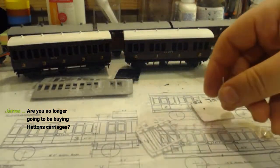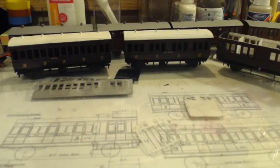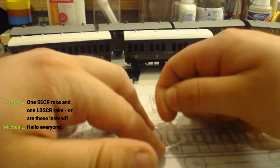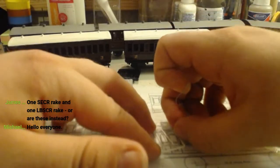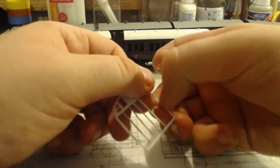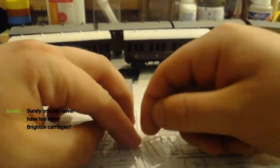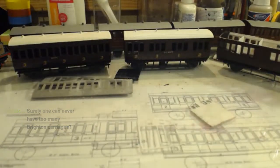Are you no longer going to be buying Hatton's carriages? Well, I was going to get 2 rakes, and the reason I was going to get 2 rakes is I was going to get a rake of Brighton's and a rake of Southeastern and Chatham. But I now have a rake of Brighton. In fact, I've got enough Brighton carriages that I definitely don't want any more of the generic ones. Because, you know, obviously I do need more, but I've got enough and know enough ways of getting and making them that I can get better than the Hatton's ones will be. So I was going to get the Southeastern ones, but I only actually need 1 rake of Southeastern 4-wheelers.